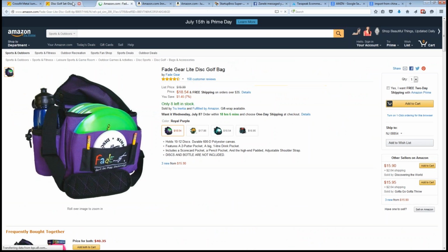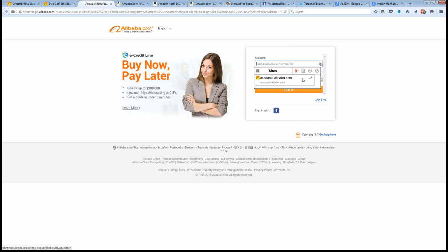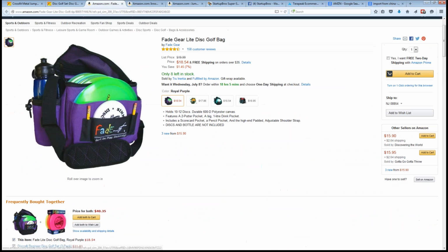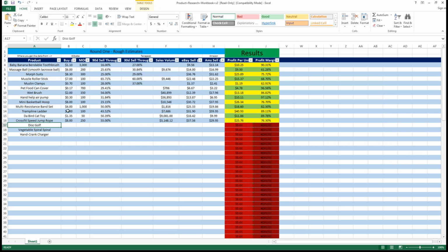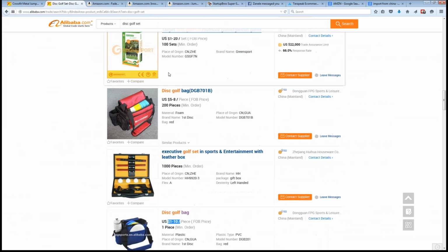And I thought I saw a pretty similar product right here. Oh, clicked the wrong thing there, obviously. So if we go right here, oh, I don't know why it's asking me to log in here. That's interesting. So yeah, if we see this product right here, guys, this little bag, we can see this thing's being sold right here on Amazon. So let's go ahead and try this product out. This is the disc golf bag, selling for $18.54 on Amazon. So now we're looking at the disc golf bag, right? The bag set. This thing is going for $18.54 on Amazon.